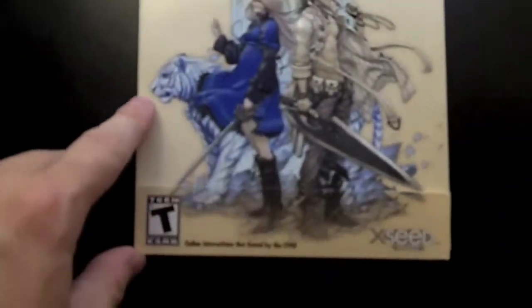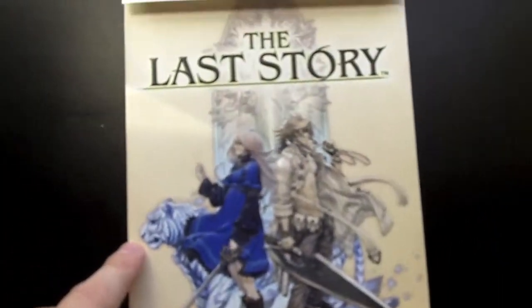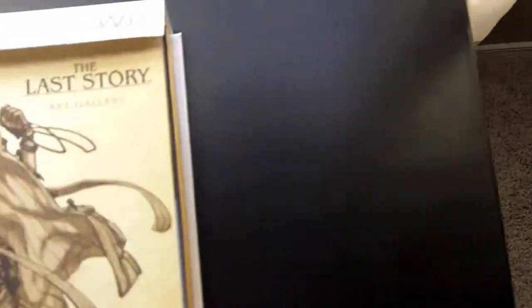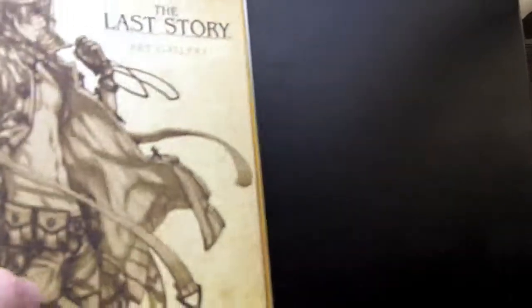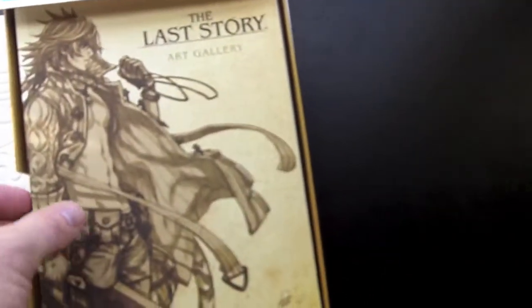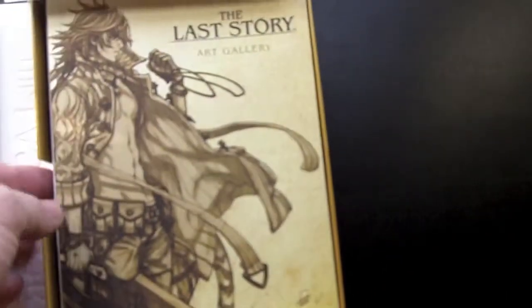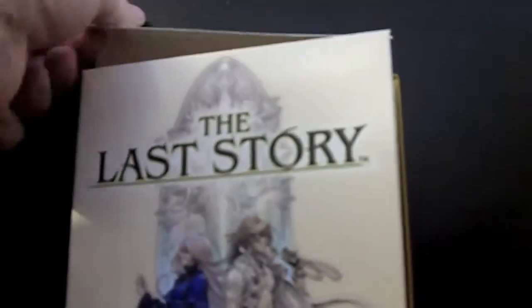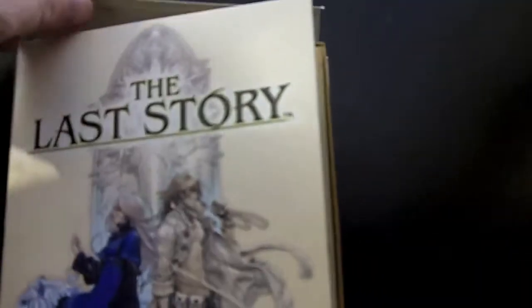Let's show you another one, for example. I already did an unboxing of this one, and that's The Last Story. I mean, you paid $50, and you got a freaking art book and a soundtrack. Well, you got the soundtrack for pre-ordering, let me make that straight, but you got a little art book and you got it in this really nice case. I mean, who would complain about that? Xseed, thank you. Free bucks.